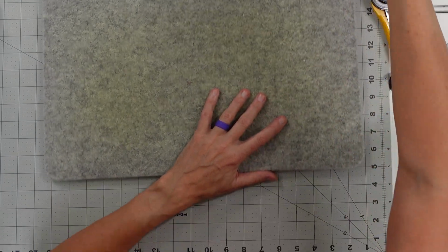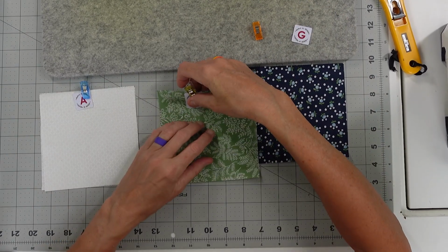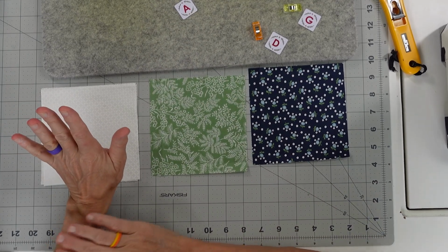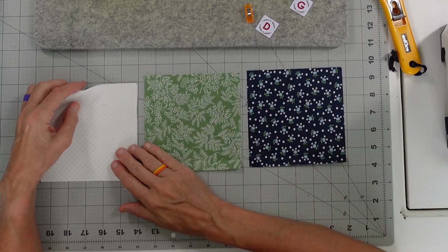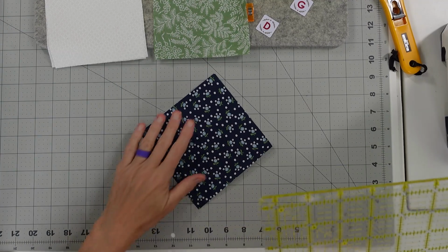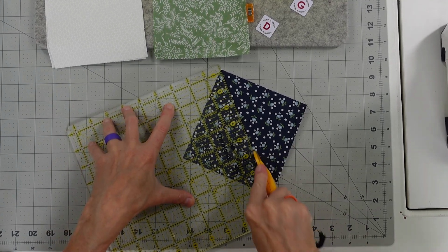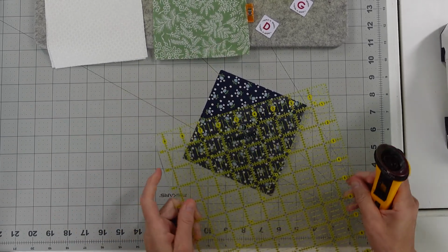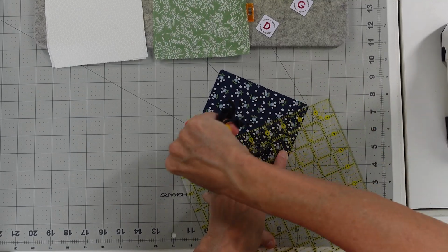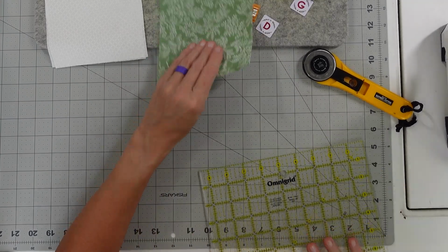So now all we have left is our G, our D, and our A. So we are going to be cutting these up exactly the same way, and that's going to be on the diagonal. So I'll start over here with the blue, and we're going to cut both diagonals on this. So we end up with 4 triangles. Same thing with the green.